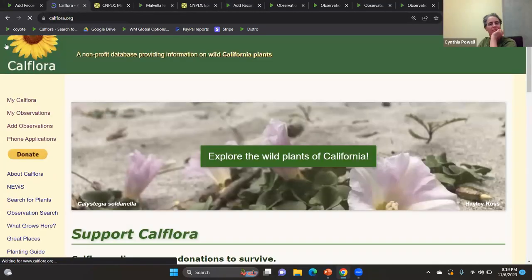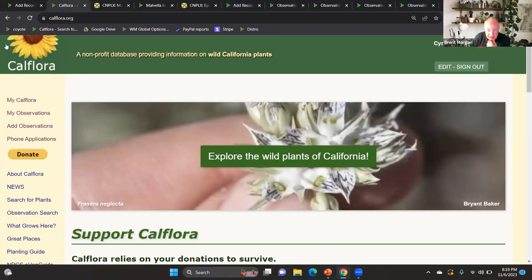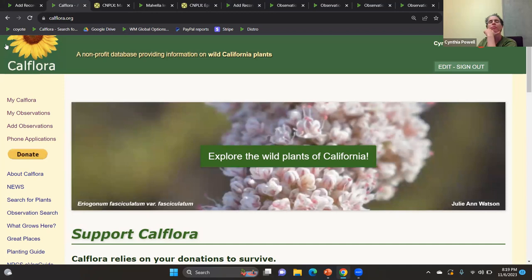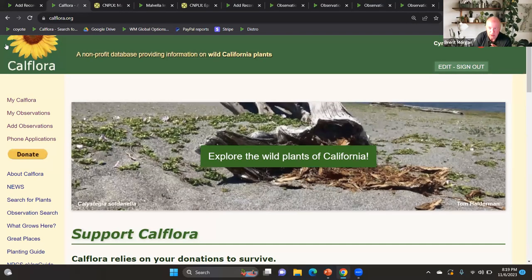Karen adds that hers are not all wild, in quotes. Most are restorations in the Gardena Willows Wetlands Preserve. Oh, interesting. So how do you identify a planted plant versus a wild or feral plant in iNaturalist?